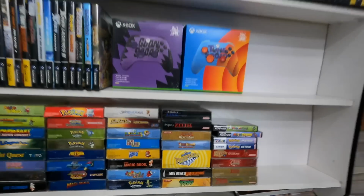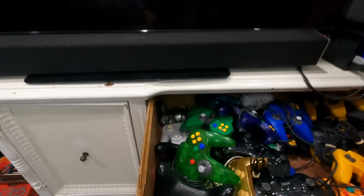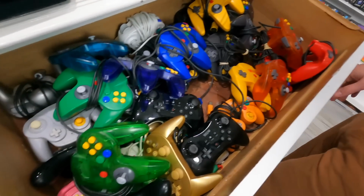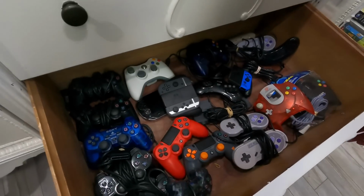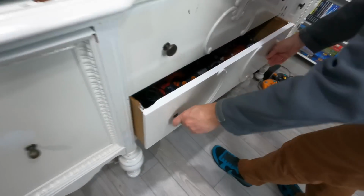Well, I don't really have any room to grow with the consoles, but you can't forget the controller drawers. So all of these hopefully are first party and somewhat organized by system, but they do get a little bit sloppy as we play stuff. So there you go. That is everything.